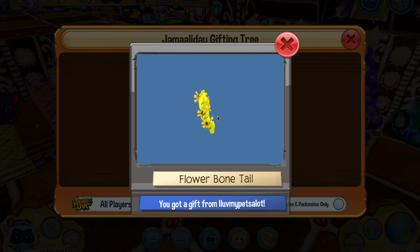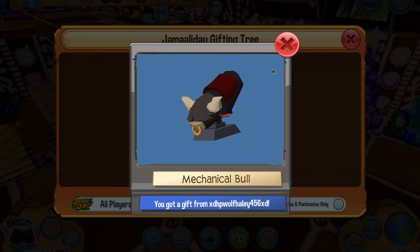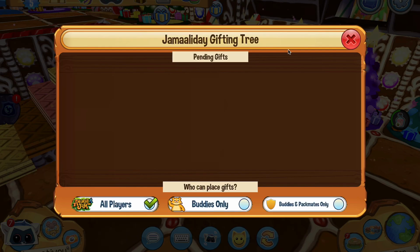Another tail item. Flower bone tail. Thank you. I love my pets a lot. I like your name. I love my pets too. Ooh, white and gray. That is a cool gift. Bam, bam, a mechanical bull. Ooh, I've always wanted to ride one of those things in real life, but you know, hey, if I can't do it in real life, might as well be this game. Thank you, XZHP Wolf Haley 456XZ. That's a spicy name. Thank you.